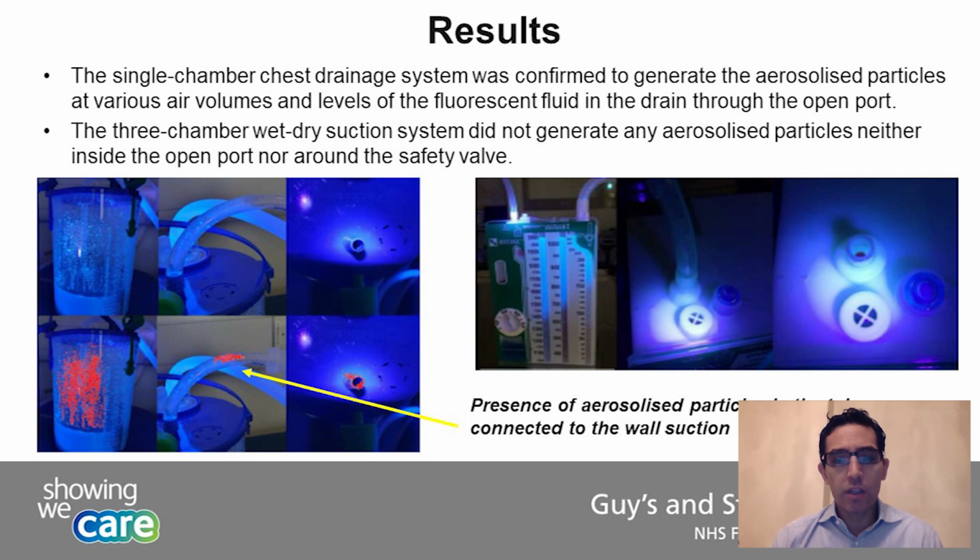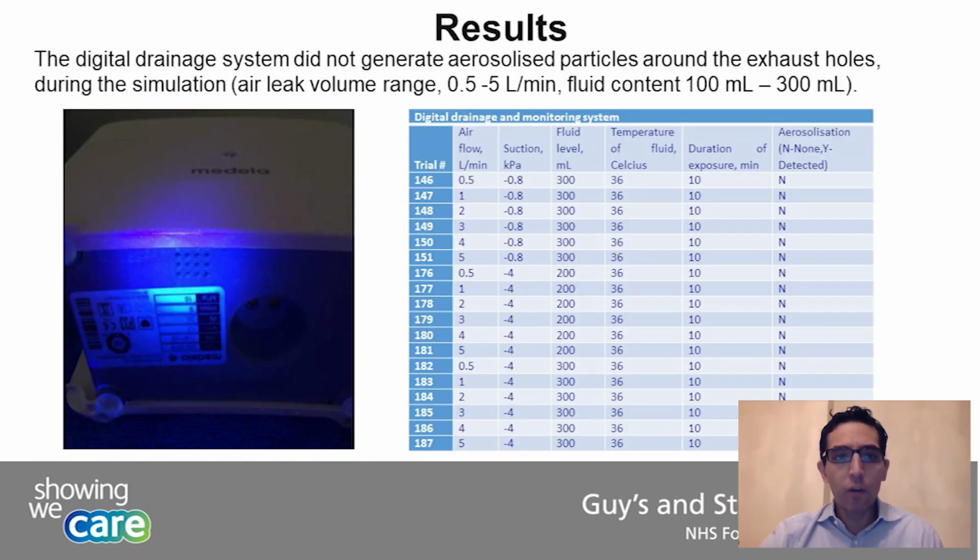With the 3 chambers suction system, there were no aerosolized particles generated within the chambers, but there is still a concern regarding the safety valve, which is open to the air and may represent a way of transmission of aerosolized particles. If you look at the digital drainage system results, we didn't find any aerosolized particles generated, even around the exhaust holes. And as you can see from the tables, with different suction and different levels of fluid, there were no aerosolized particles.